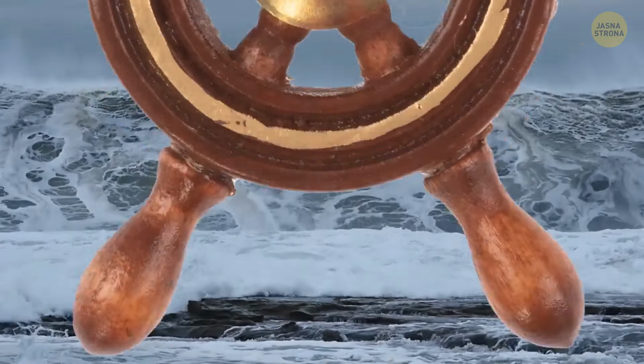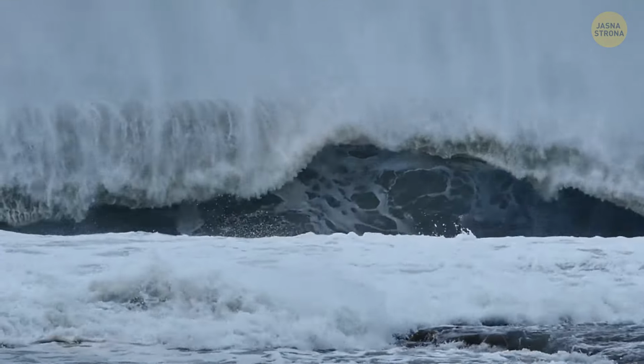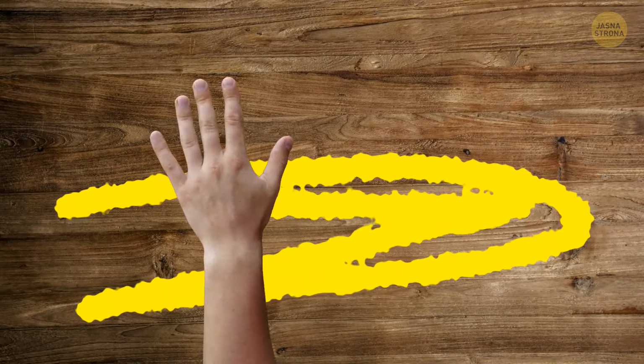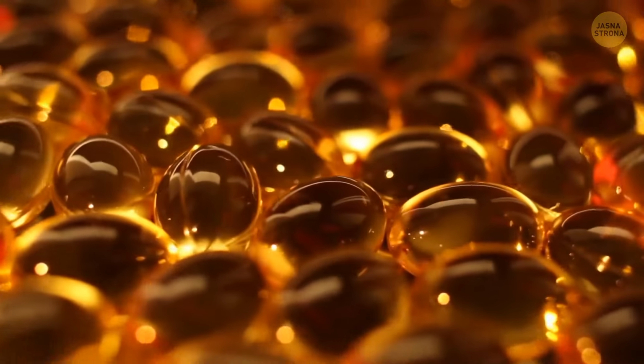Oil is definitely a game changer when it comes to calming rough seas. But it's not just any oil that does the trick. You have to use the right kind of oil and apply it the right way. Forget engine oil and other petroleum products, they won't do much. Fish oils are where it's at, especially the thick ones.